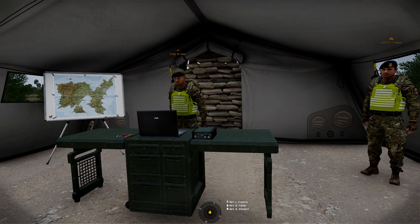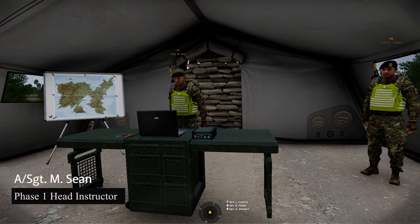Phase one, for our boots, just put an extra one on Saturday so we can get them lads through the out of 10. So thanks for turning up. So he's not doing it on his own.